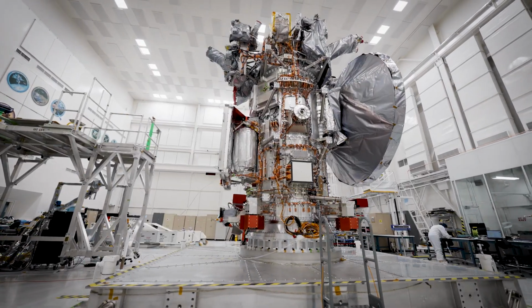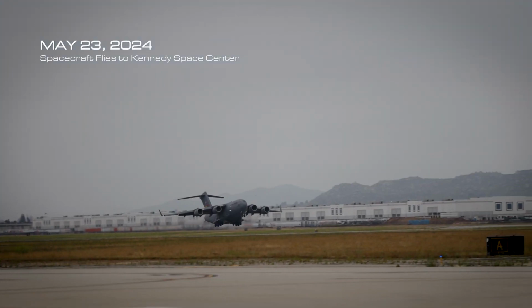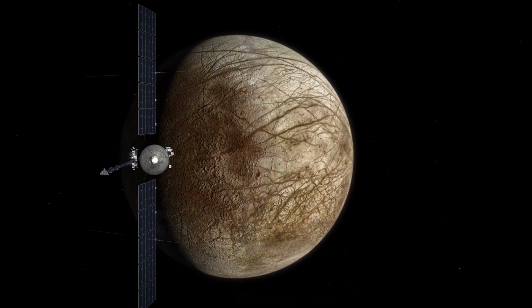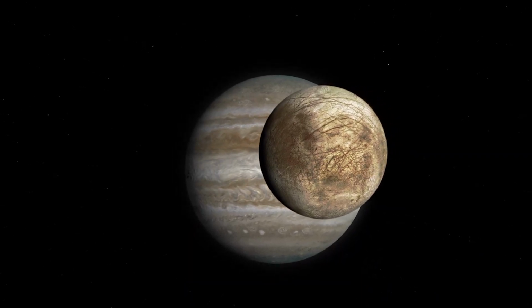I think it's going to feel like if my kids go off to college. When the spacecraft was here in Southern California, I could come over and visit anytime I wanted to. Now in Florida, it's going to be a little bit more difficult. It's more like getting a phone call every other week, but it's going to be exciting too because now our spacecraft is getting ready to do its final dance. It's getting ready to graduate and be on its way to do this science around Europa, this beautiful moon around Jupiter.